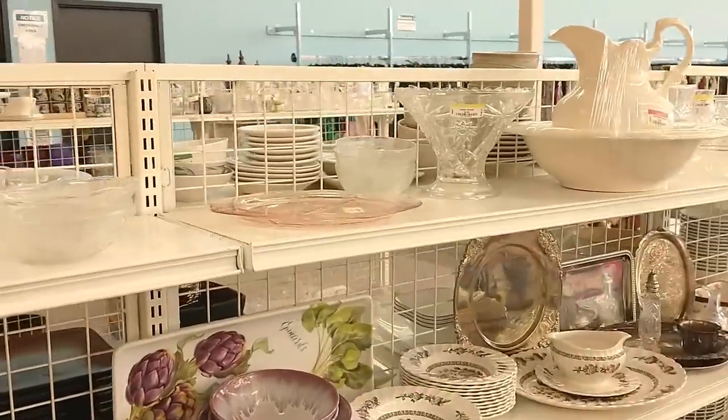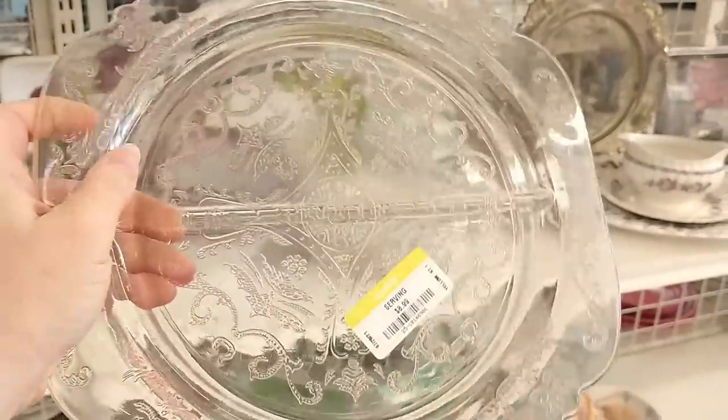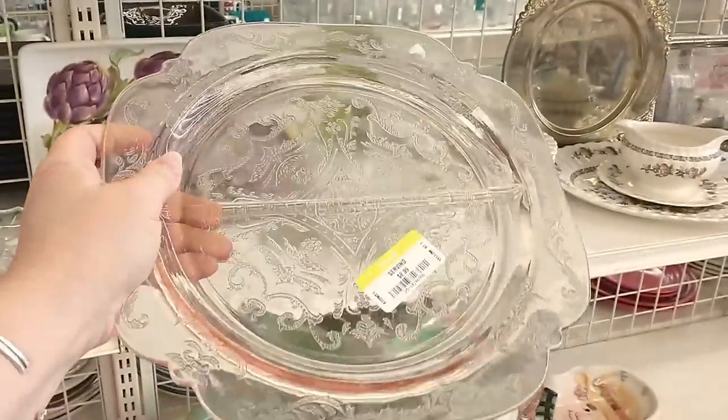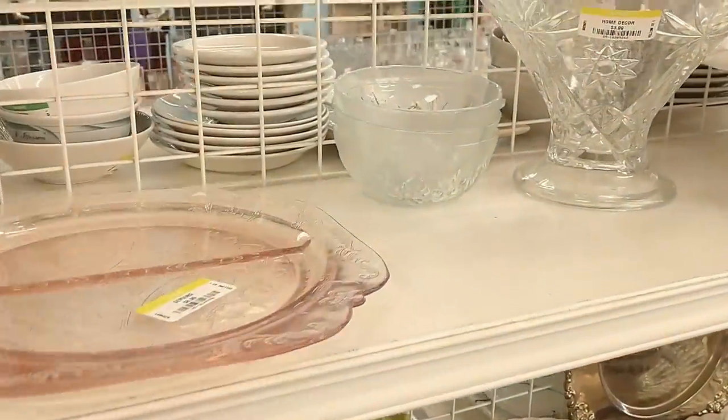Now, this is a little off-season, but this pink-etched depression glass caught my eye. I have been looking for some salad plates or bread and butter plates in this color and similar style for a tea table.